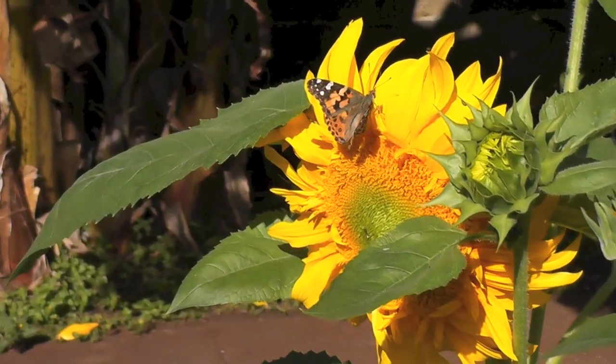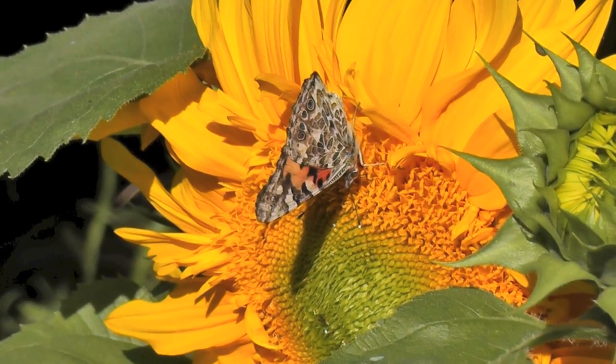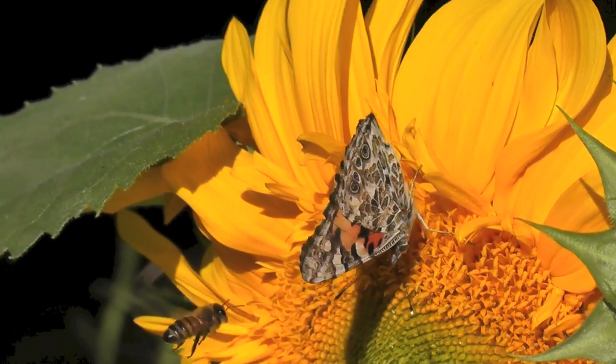There's that butterfly again, poking its proboscis into my sunflower. Oh, bee.